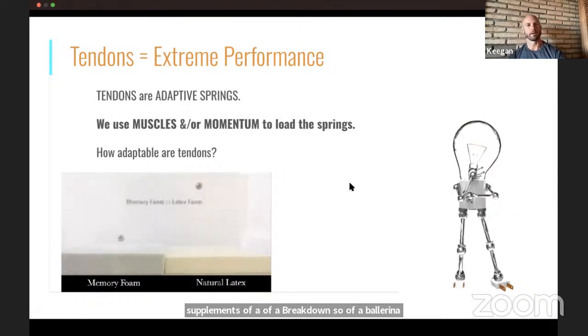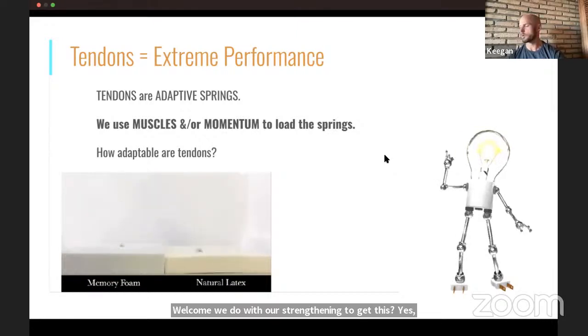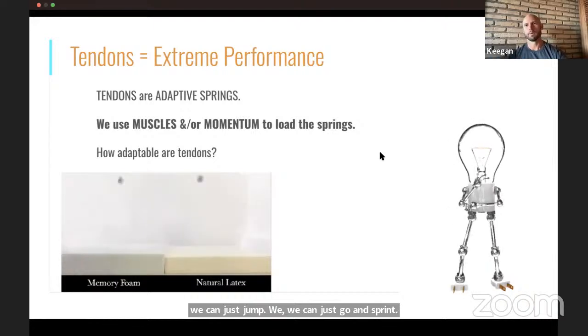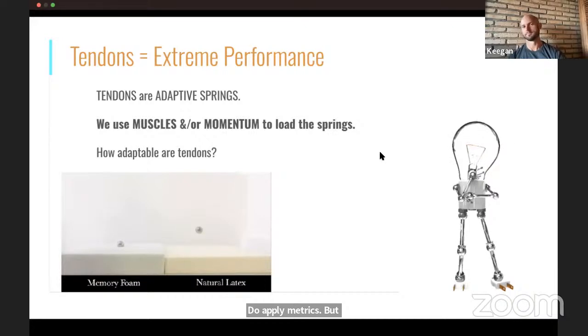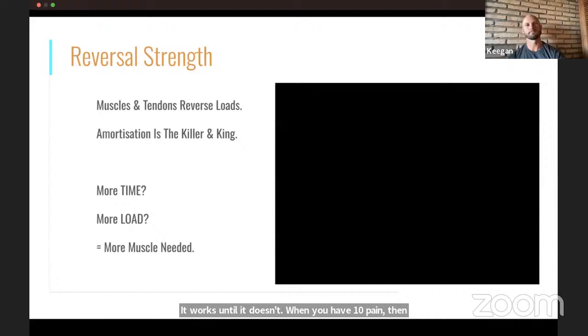What can we do with our strength training to get this? Yes, we can just jump. We can just go and sprint. We can do plyometrics, but it works until it doesn't. When you have tendon pain, then you can't do it anymore. So what do you do about it?